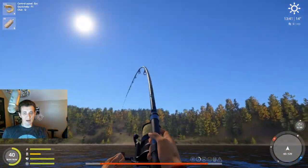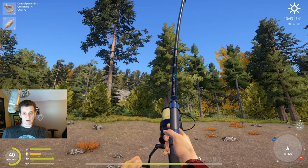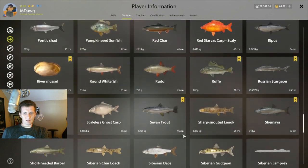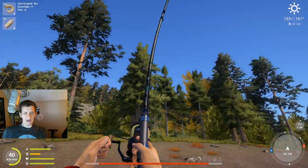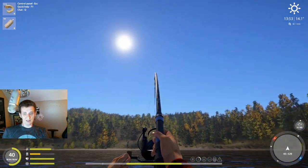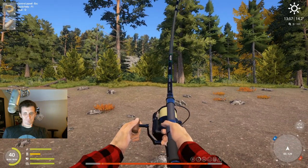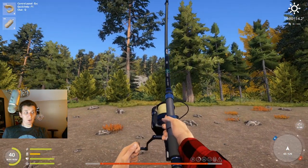Because this fight really is more reminding me of when I caught, what was it? Was it 75 kilos? Yeah, 75 kilo Russian sturgeon. However, that was frankly just with a lot more strength in my gear. A lot more.